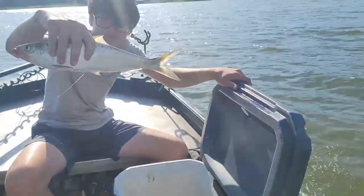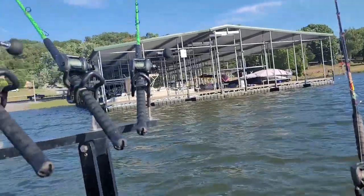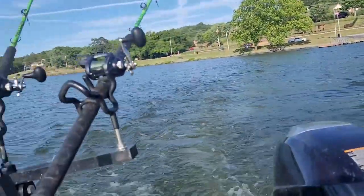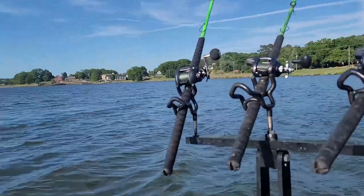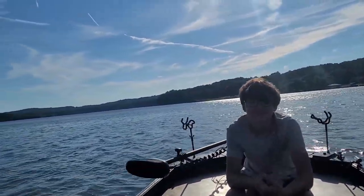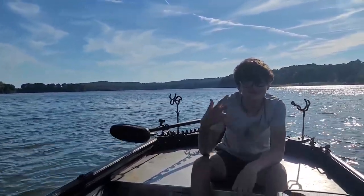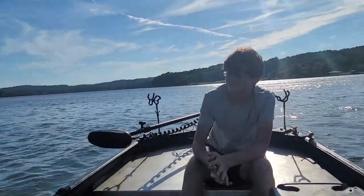All right. We got some live white bass, and then we got some skipjack, baby. Oh yeah, we got the big cat fever rods, Okuma reels, and we about to put the smack down on some dink catfish, baby. Hopefully a big one, but I don't care, I just want to catch some fish.